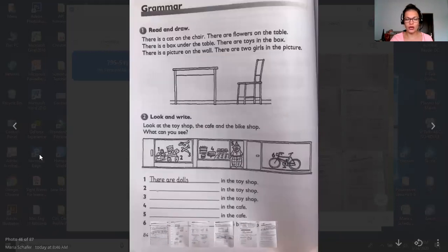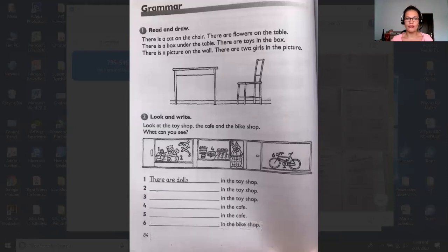Page 84. Now we're up to unit 12, grammar. And it says, number one, we're going to read and draw. This time, you're going to draw where things are. So take a look at the picture. So what it says here, it says there is a cat on the chair. So I want you to draw a cat on the chair. Okay, next is there are flowers on the table. Draw some flowers on the table.